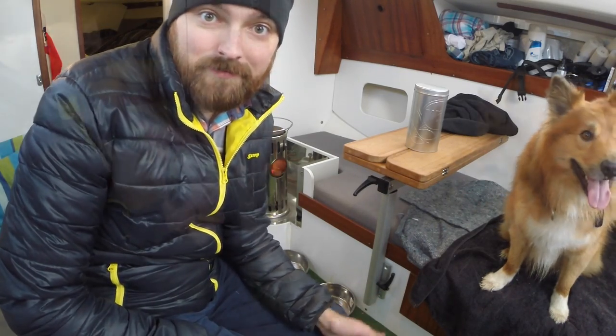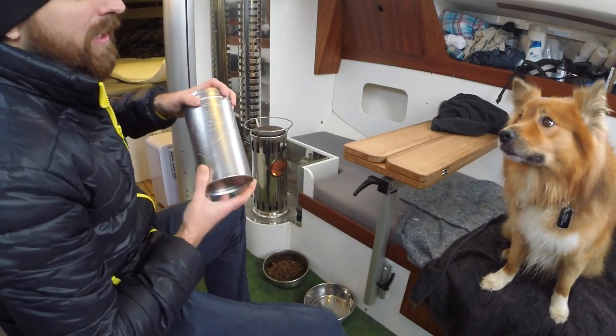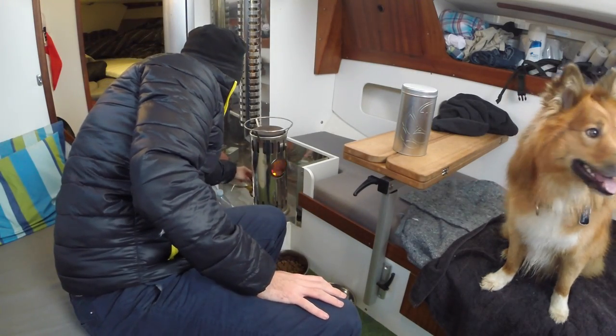Before heading to work, Jökull needs his breakfast, and I also need to shut off the reflex stove. I use a small ceramic heater to keep the temperature above 13 degrees while I'm at work.